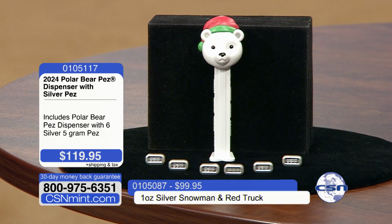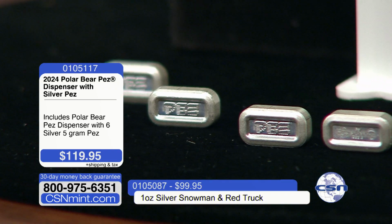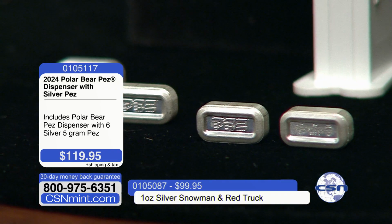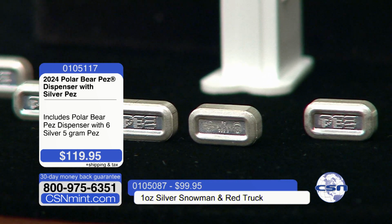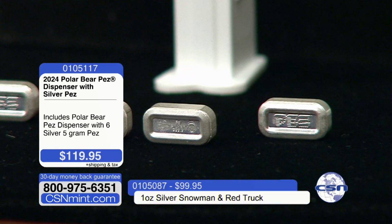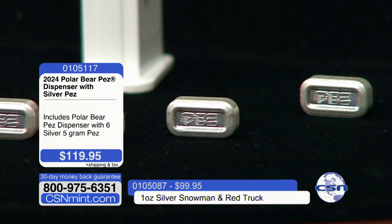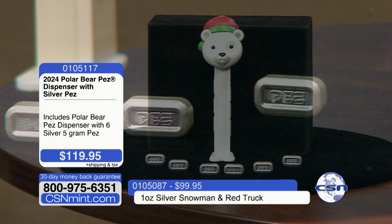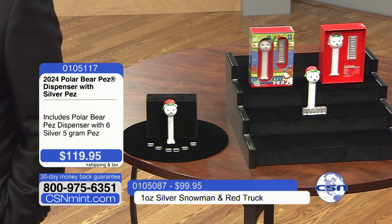Now this is, I believe, the fourth iteration, certainly third. I know we did the reindeer last year, completely and totally sold out. The Santa Silver Pez, which sold out the year before that. By the way, the Santa, in the regular Pez dispenser, Pez are the candies, is the largest selling of all the Pez dispensers, so obviously a holiday thing. Now the original one, not the silver version, was first put out in 1955.